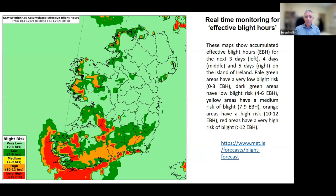So to show you some of the work that's been ongoing here, Stephen Kilday, as part of his program, has worked with Met Éireann and introduced a new forecasting system for late blight. So we'd all be familiar with Met Éireann telling us that there's a risk of late blight. But now if you go to the Met Éireann website, there is a new real-time map, which is constantly responding to what we call effective blight hours. So you have light green, yellow, orange, and red. So red basically is a high risk that there is potential for the spread of blight within a certain area.